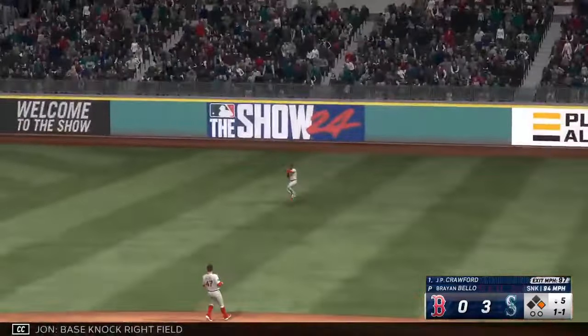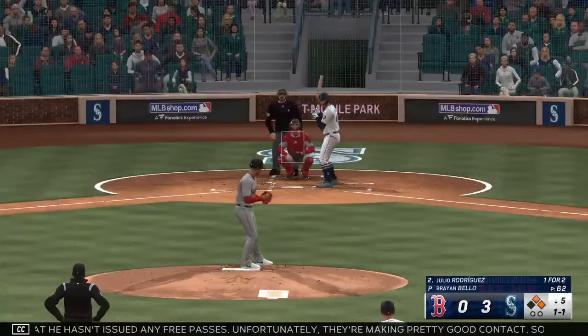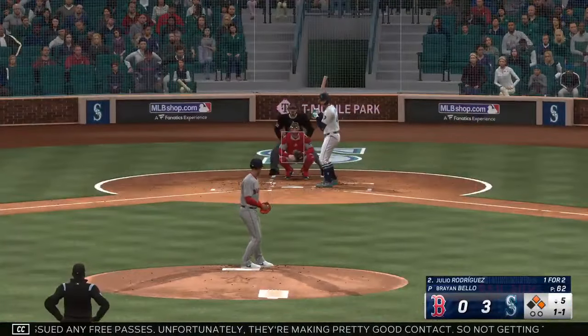The center field, number 34. Julio Rodriguez will hit next. And there's a foul ball. And a pitch. Slider misses outside. Well, the good thing so far is that he hasn't issued any free passes. Unfortunately, they're making pretty good contact, so not getting the swings and misses and making that defense work behind it.